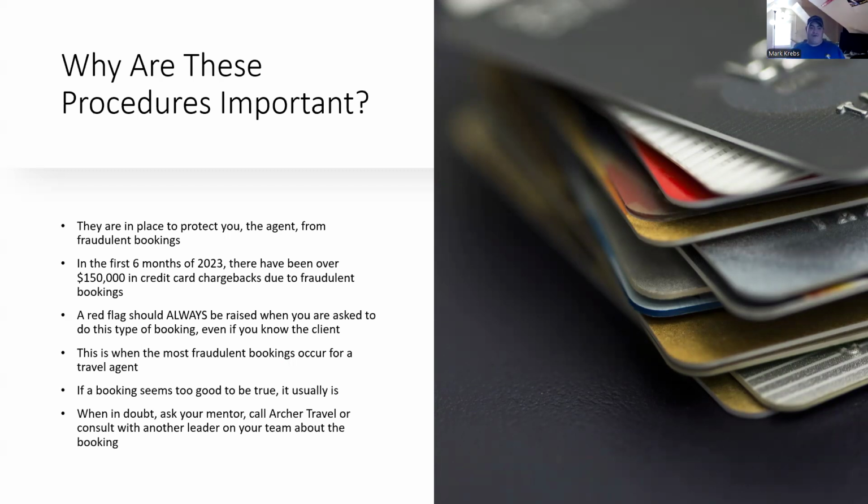Now, in the first 6 months of 2023, there were approximately $150,000 in credit card chargebacks due to fraudulent bookings. I do need to get some updated numbers from Archer. But one thing that even those numbers seem to tell us is that a red flag should always be raised when you are asked to do a very quick turnaround booking. So one within 21 days, especially if you don't know that client.